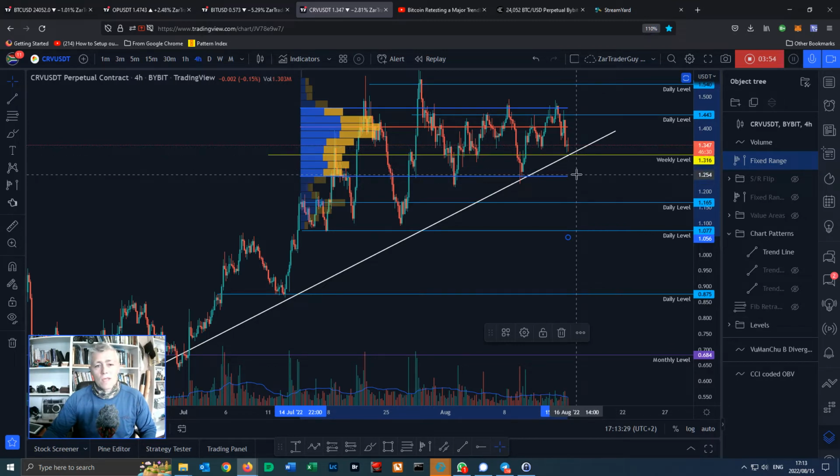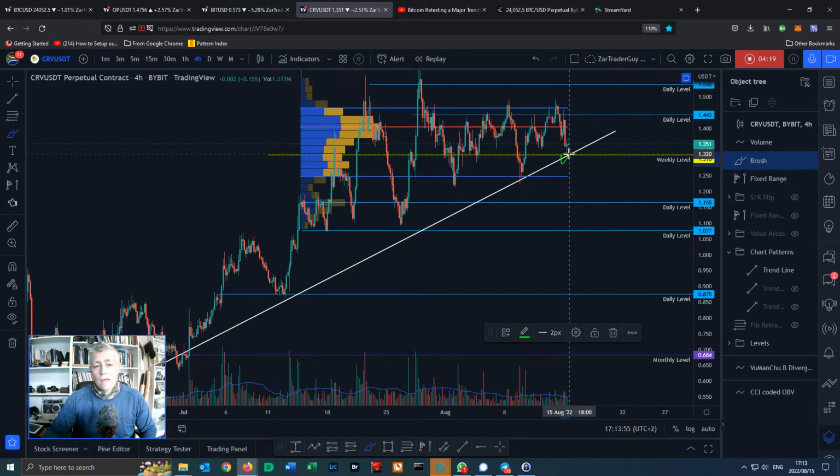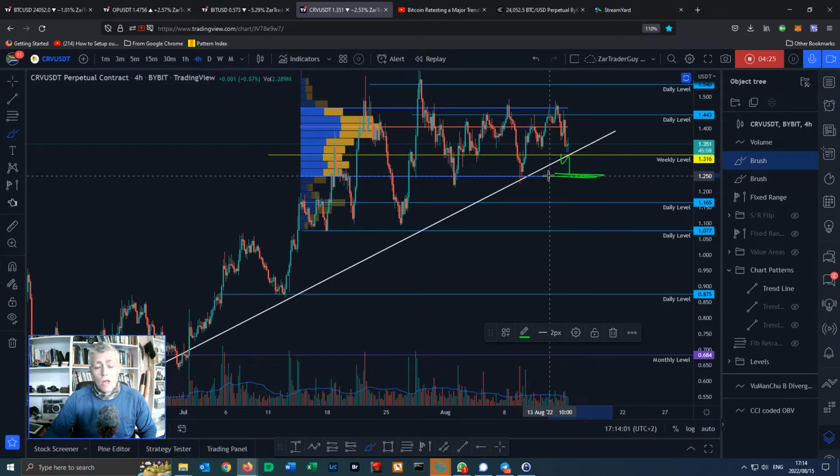So our value areas are sitting right at that $1.24, just below where this wick is, and confluent with this lower trend line. The upper level, or the value area high, you can see is sitting at that $1.46 level. So possible scenarios that could play out is that we could see price come down, retest this as a resistance, come down to this value area low. Very important for this value area low to hold.